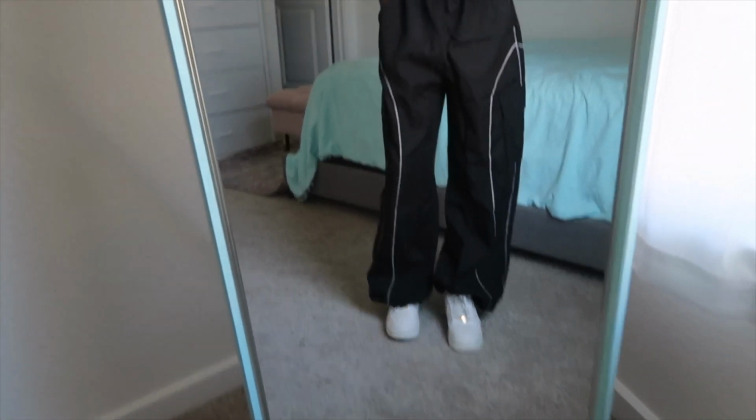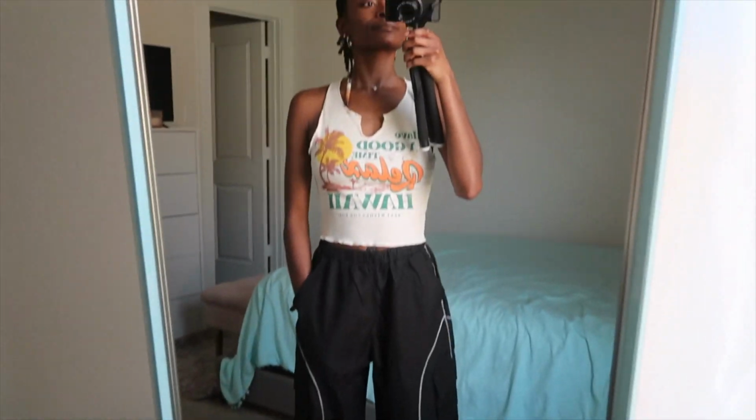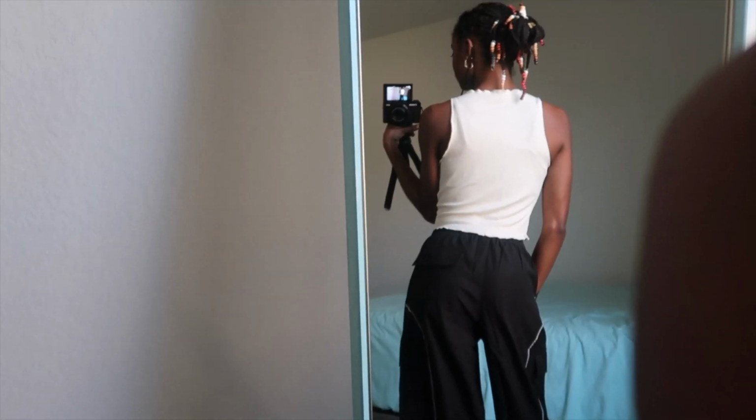So I got the same cargo pants in white and black. Well, they're slightly different because these ones have a white line running down the middle. These ones can fit, I'm already knowing, because it has a drawstring. I like the material of these because they're light and airy, almost like linen. And it comes with real pockets. Okay, period. All right, the rest of the items in here are accessories.